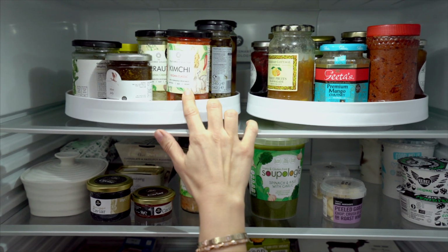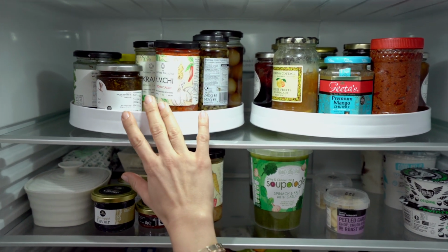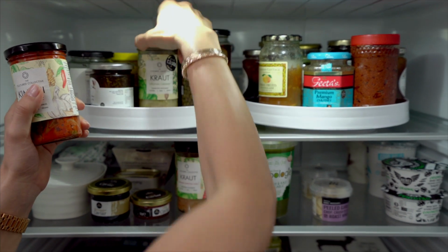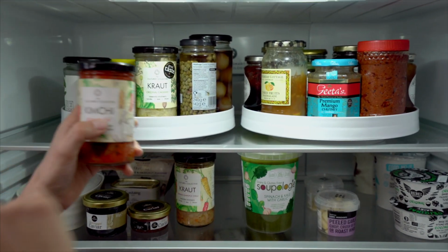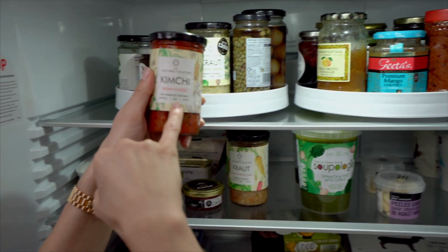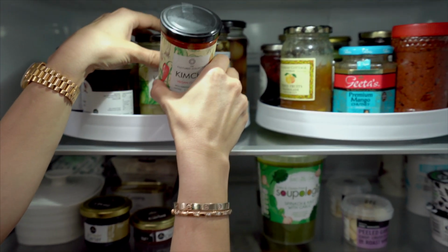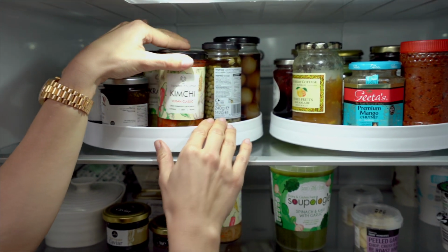This is kimchi, this is full of probiotics, so good for you. It's a bit spicy, this one, so I have this one for my children. And what I like about this one is it's raw, so it means that the probiotics are alive in it. When it's pasteurized, it kills the purpose a little bit.